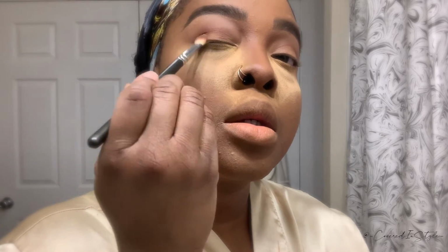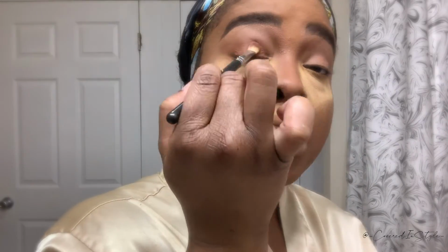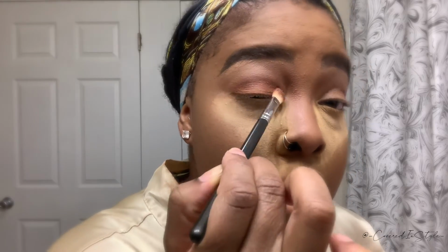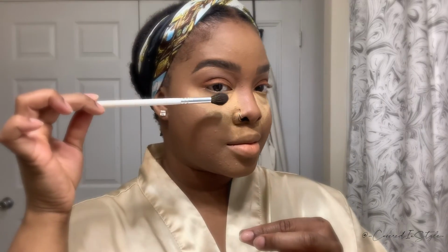So we're going to take the Zulu palette by Juvias Place, and we're going to take that darkest shade, the brown shade, which really comes out as like a coppery sort of tone on me, which I really love, so it matches really well with this Mocha Mami. And you just blend the two together. I'm just completely covering the lid, and then I'm going to take the brush that I used for the Mocha Mami, and I'm just going to marry the two together. Just blend them together.